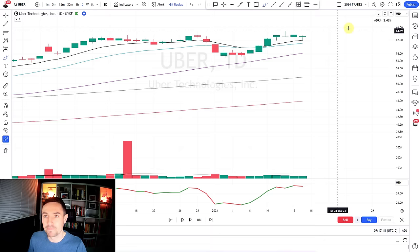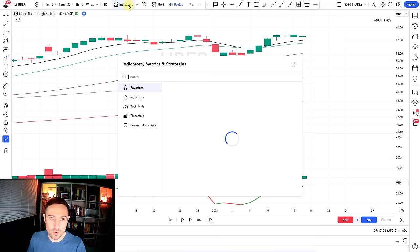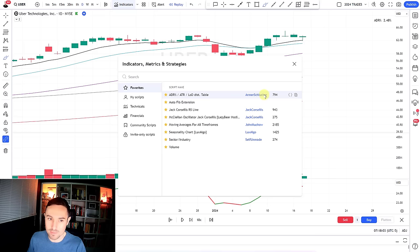So we can see here, this is the 20-day ADR percentage. Now again, we're thinking about things from an identification standpoint, controlling risk, risk mitigation, and then optimizing profits. Now if you want the indicators that I use, pause the video here, okay? The top one here, this is the ADR percentage. This is the one that I use here, and this is the one that you're going to see up here.